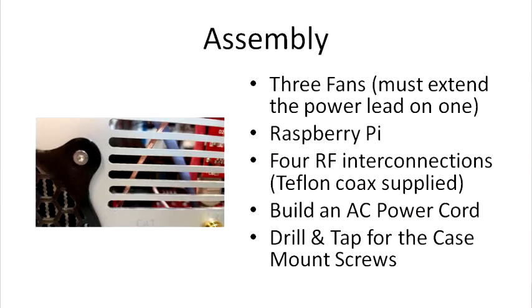I had to buy 3 fans off of Amazon. I had to buy a Raspberry Pi. I had to make 4 RF interconnections. They gave me Teflon coax to do that. I had to build an AC power cord. And then a surprise at the end, I had to drill and tap the frame because they hadn't provided holes for the case to mount on the amplifier.